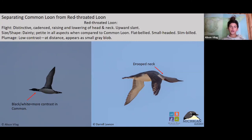Their plumage also has a lot less contrast than common loon because they're not black and white, they're more gray and white. So when they're far away or on a common loon, you will be able to see a contrast. A red-throated loon is just going to look like a small gray blob. And that's another good feature for picking them out.